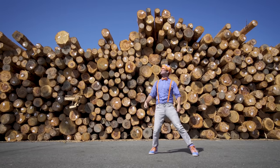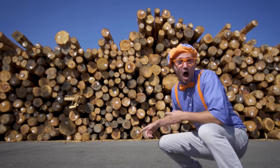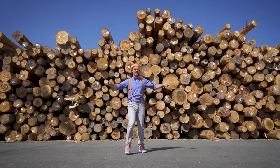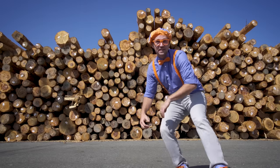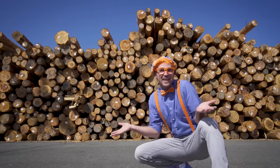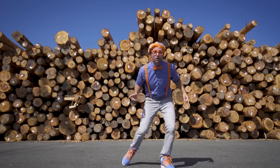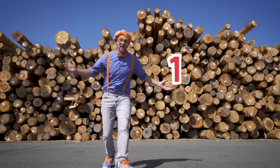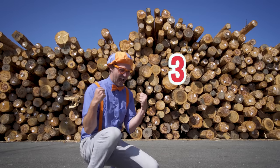Whoa! Hey! It's me, Blippi! Whoa, and do you see what's behind me? Yeah, a bunch of logs! Today, I'm at the Port of Olympia in Olympia, Washington. And these logs are chopped down, exported to different countries, so then they can build houses! But Washington State is really cool, because for every one tree that gets chopped down, the companies here have to plant at least 3 new trees.